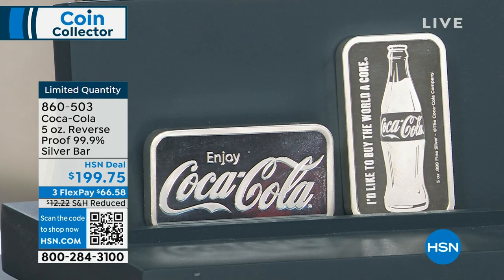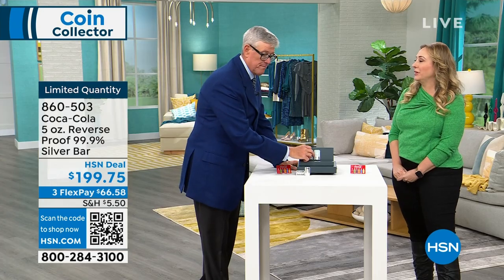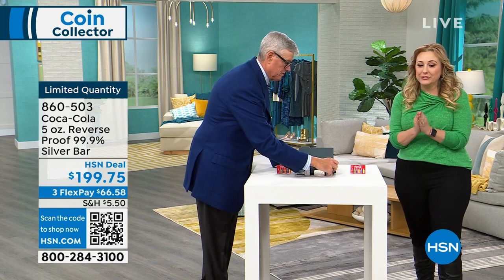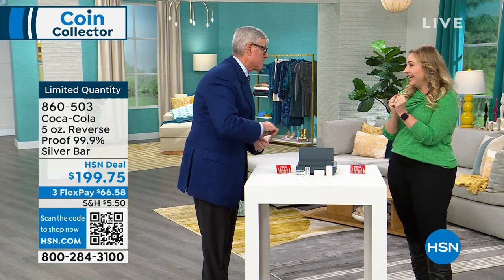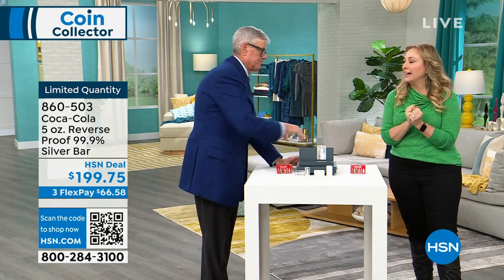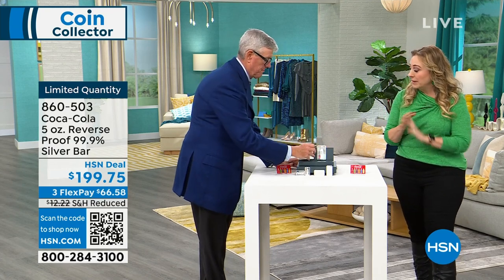Plus, nobody's going to give you flex pay, and absolutely, positively, no one is going to give you a 30-day money-back guarantee. That's never, ever going to happen. It's not a mystery when you get it home. It's silver. It's not going to be anything but silver. And when you get home, it's going to look just like this. But the feel of it, I think, will be surprising. Just how amazing.